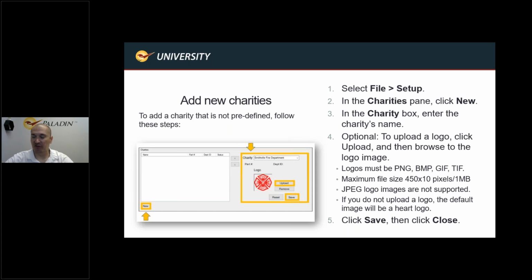The Smithville Fire Department probably has a website. You can just go grab it from there and then edit it down to the size that you need to, which is 450 by 10 megapixels, and the maximum size being 1 megabyte. Again, easy bit of formatting. We can help you get that taken care of. You cannot upload a JPEG.